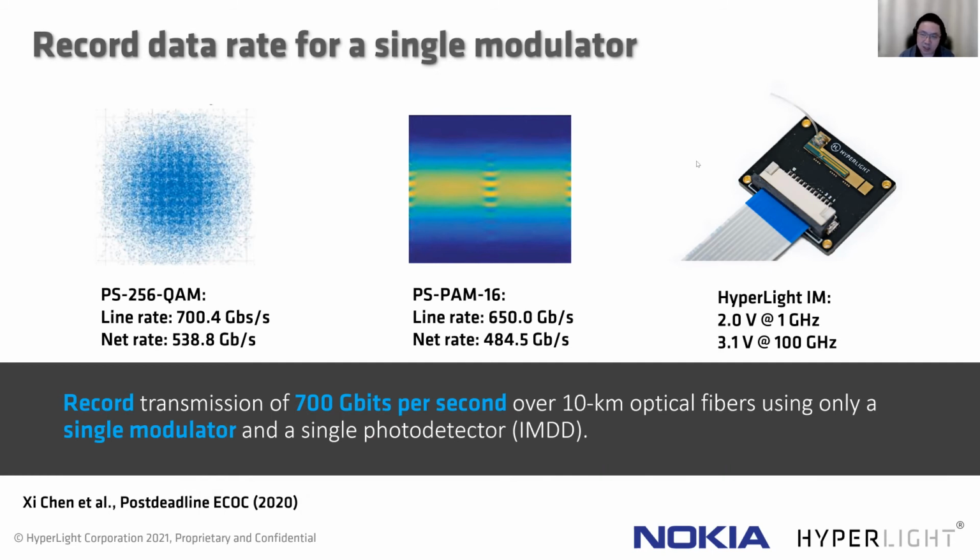We show that this is actually using the Gen 1 device, not even the Gen 2. And we can do a record transmission of 700 gigabits per second over 10-kilometer optical fibers using a single modulator. So this is 7 times faster than the line rate with transceivers today. But of course, this is a theoretic experiment, but it still nevertheless shows that there's a lot of room for future higher speed line rate optical solutions.